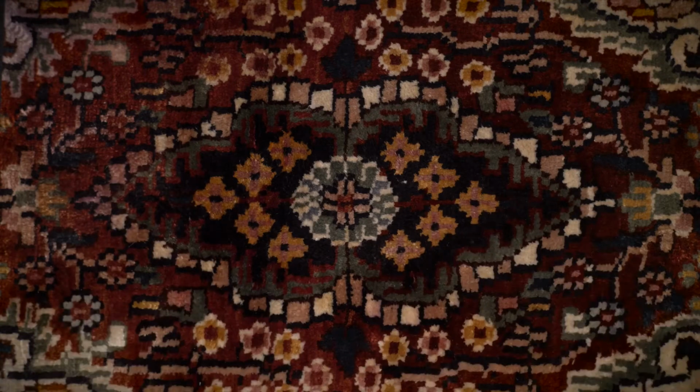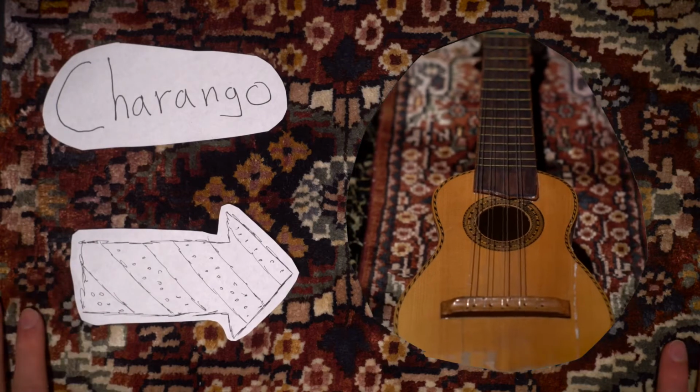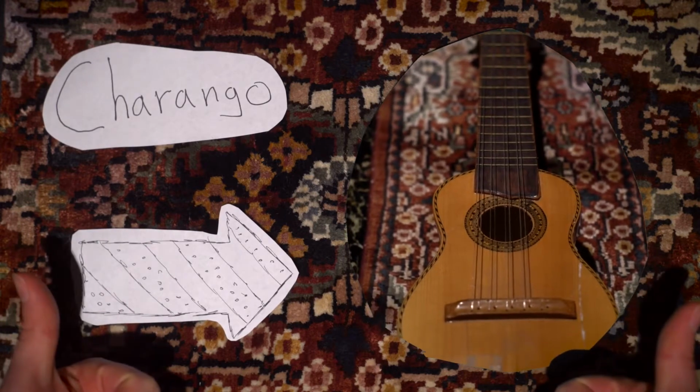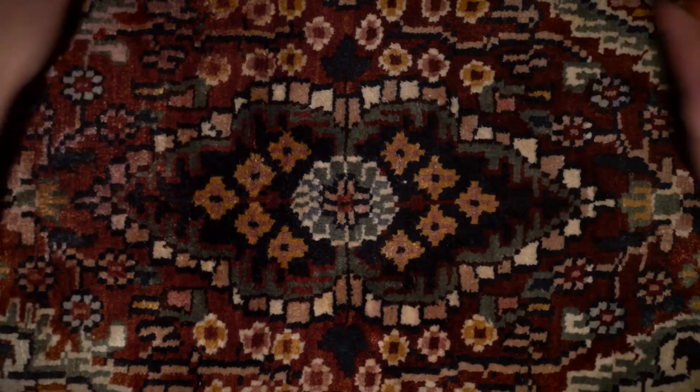Hello. A few days ago I had trouble playing a song in the Charango. I took a break, went to bed, and when I woke up the next morning I could play it perfectly. So what is actually happening when I sleep to help me learn?